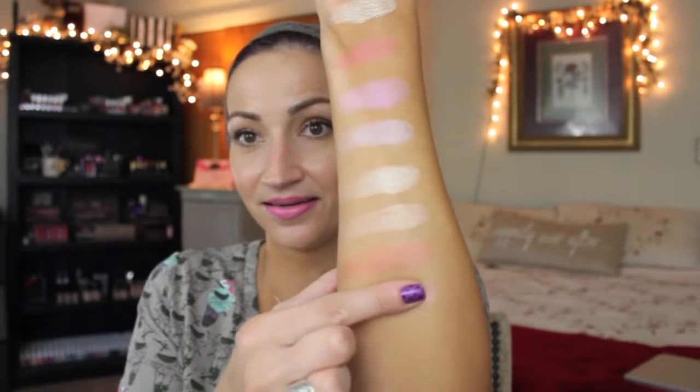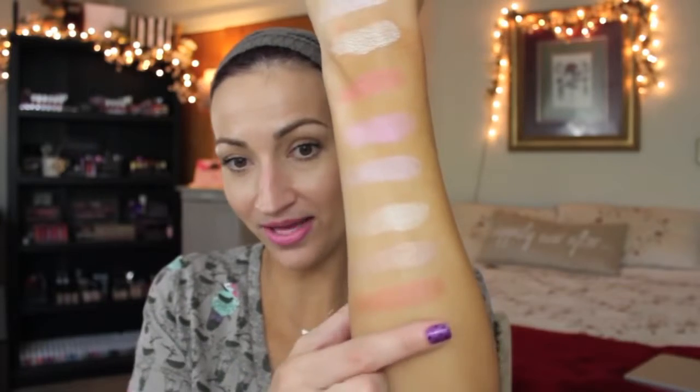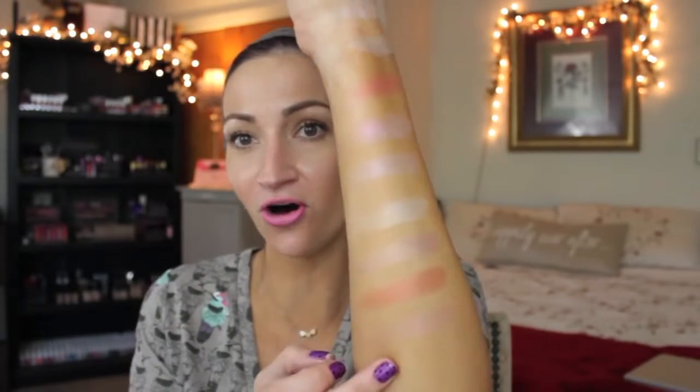Okay, and the last one I have is Tease Cake. Like cheesecake, but Tease Cake. That's really cute. Okay, this one looks to be just like a basic light pink, but you know it's going to be something ethereal, to use Manny's word. Oh, that's so pretty. It's really soft. Let me get a little bit more.